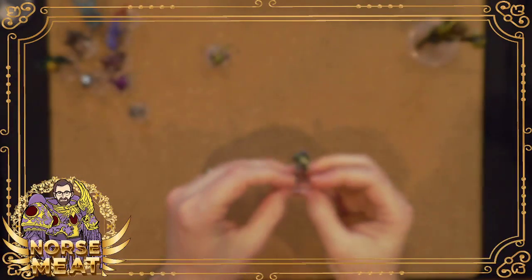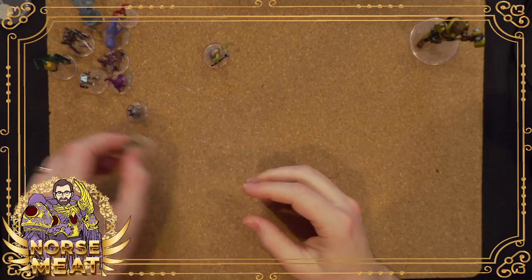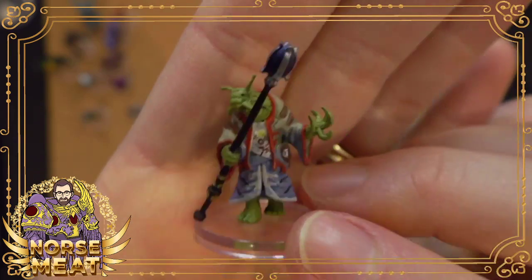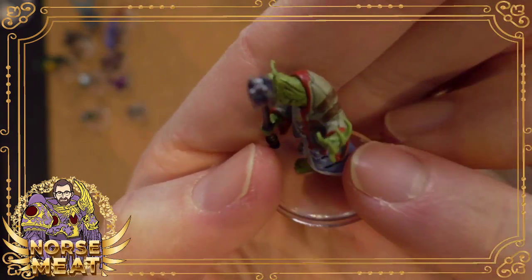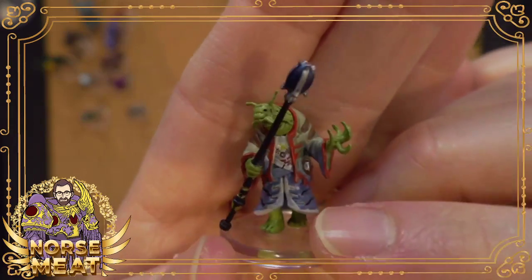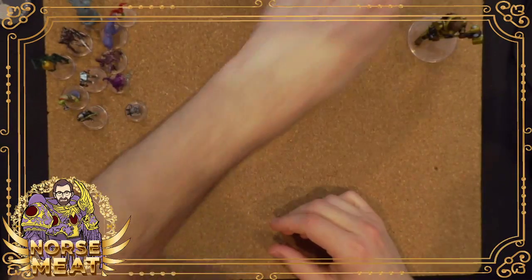And is this a male or a female? I don't know. It doesn't matter. You can play it as anything you want. And again, this thing you could totally play in so many different games. There's nothing super science fiction about it. I mean, yes, technically it looks like that might be a pistol under there, but who knows? You can play this in anything. Fantasy game, whatever. I like it. I like it a lot.